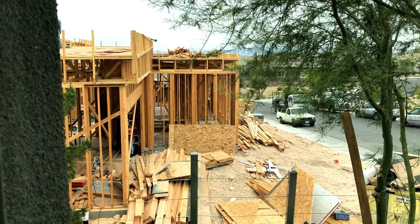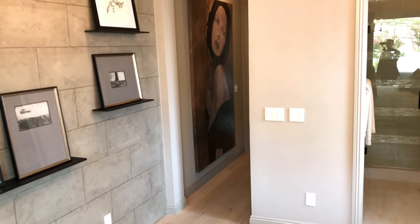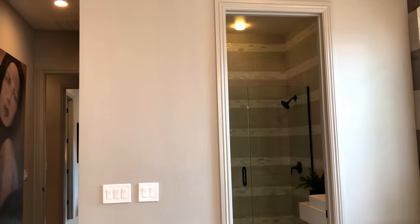Right next door, they're building a brand new one, guys. Is that gonna be yours? Maybe. What if we're neighbors? Come hang out. We'll have some barbecues, we'll swim in the pool. It'll be fun.